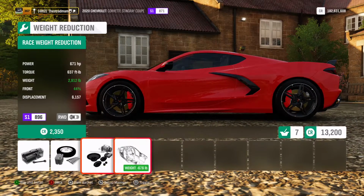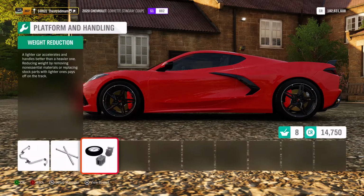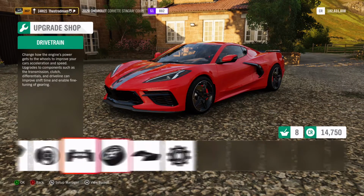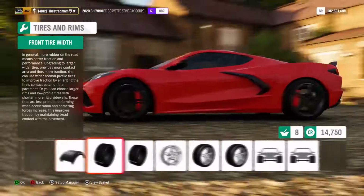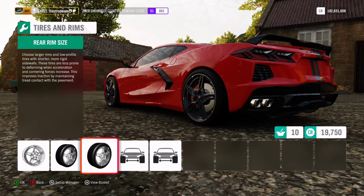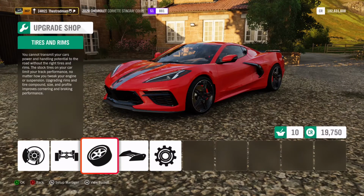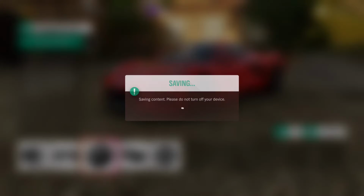I'm not going to do a full weight reduction because I know if I do it, with 671 horsepower, this thing's going to slide for days. So I'm going to make it just a little bit less on the weight. Transmission, no. I need to make these a little bigger. I'm not going to put any different tire compounds or anything. I just want to see how it is on these stock tires, because that's kind of how you know what a car is capable of.